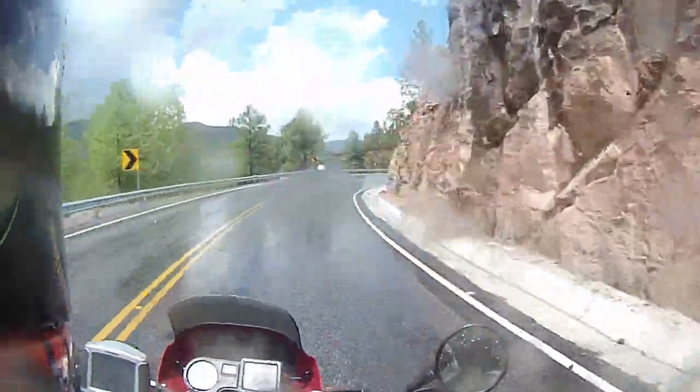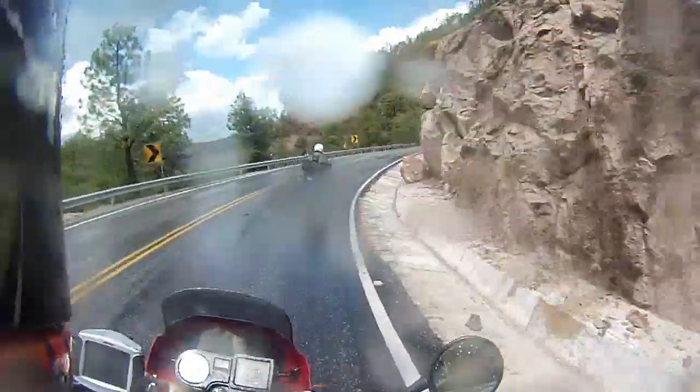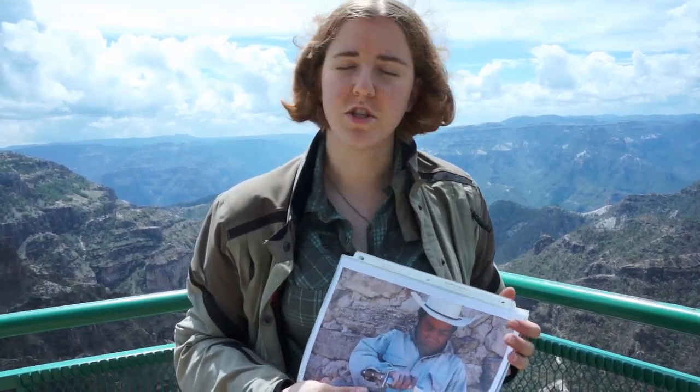We made it to Creel with just a bit of rain, and we set out to accomplish our mission. So my father was a photographer who has since passed away, but back in the 60s and 70s he made several trips down to Copper Canyon, which is where we are now, and he spent a lot of time with one specific Tarahumara family. The Tarahumara Indians are the ones that are famous for running great long distances at a time, and this family that he spent a lot of time with, he got several photos of them which have since been published in magazines and books and are now in a couple museums across the US.